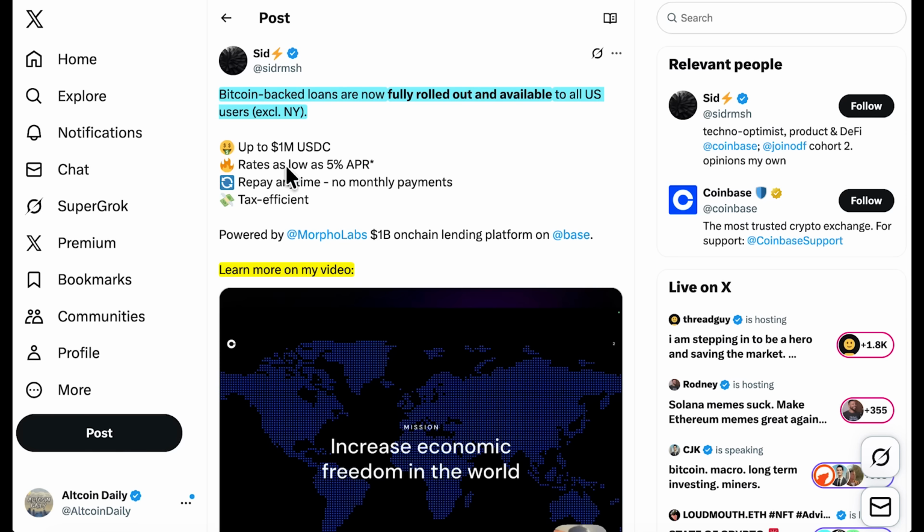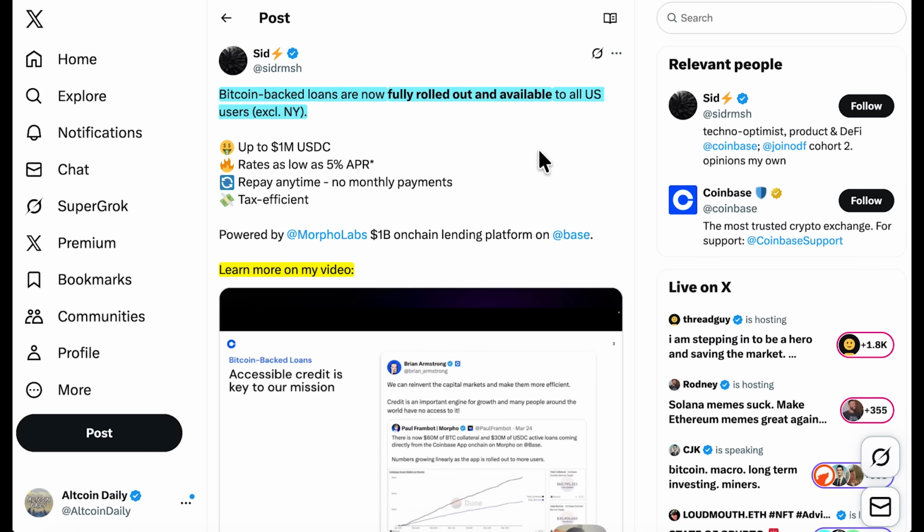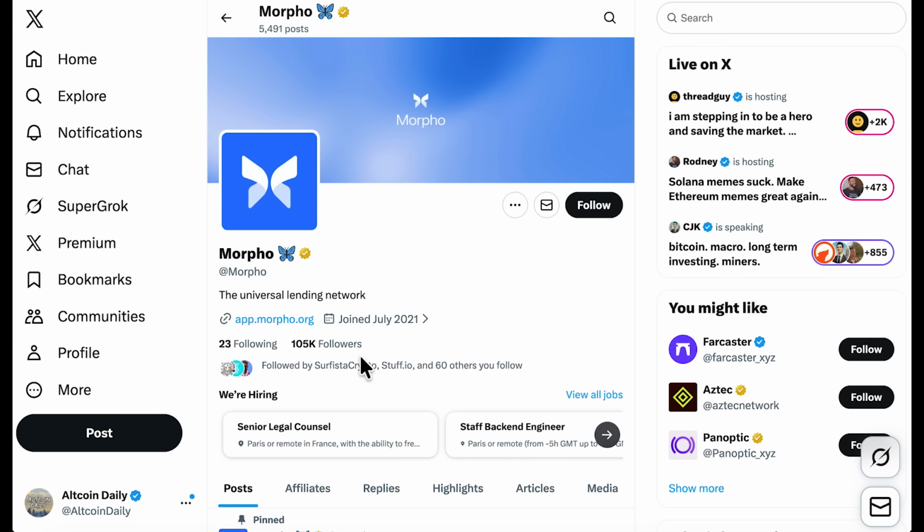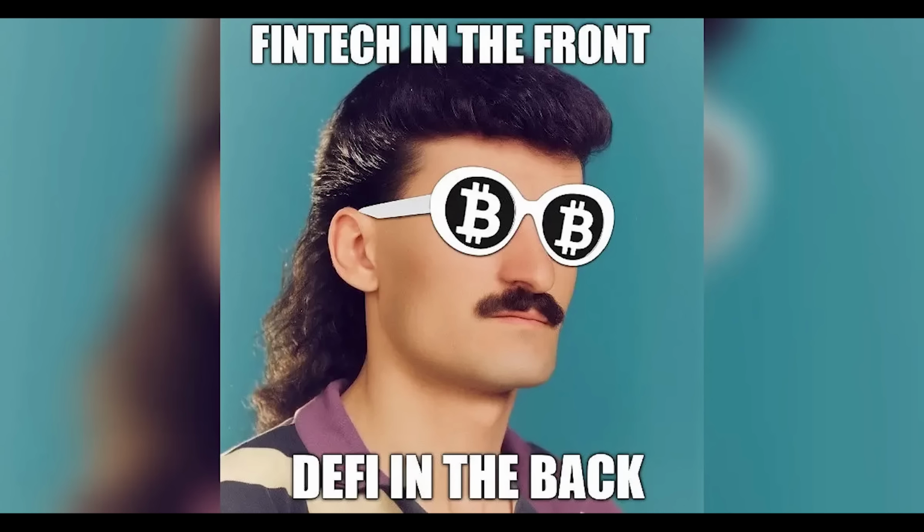I have even heard on good authority that they are increasing their 1 million limit to 5 million soon. You will be able to borrow up to 5 million. And also, more coins will most likely be added in the future so users can borrow against much more of their crypto. Once again, this is powered by Morpho. CeFi in the front, DeFi in the back. The DeFi Mullet concept is an appealing feature for this.